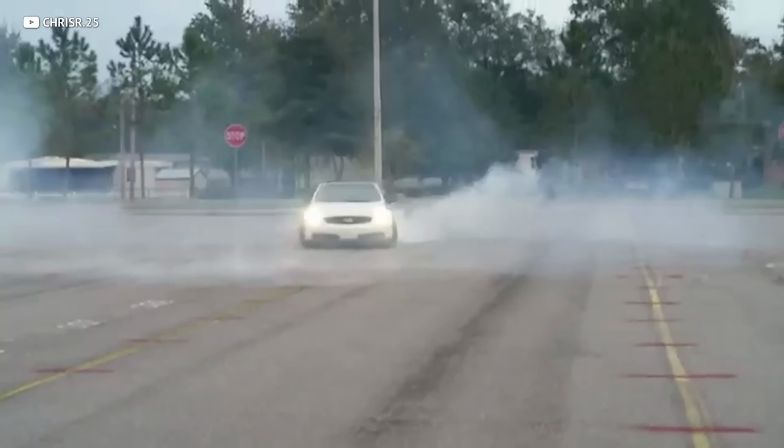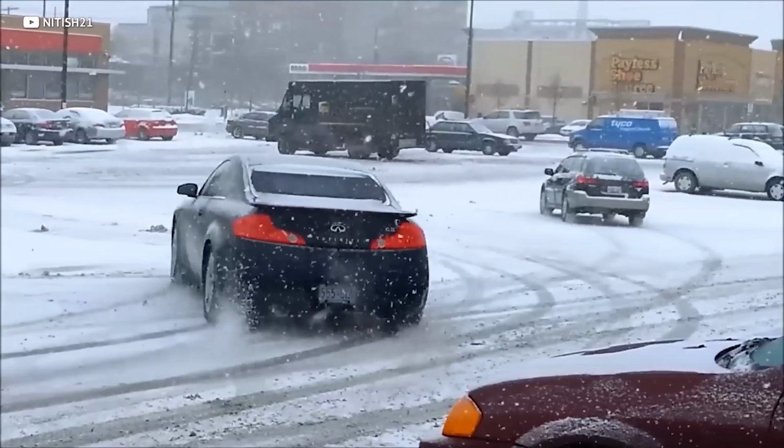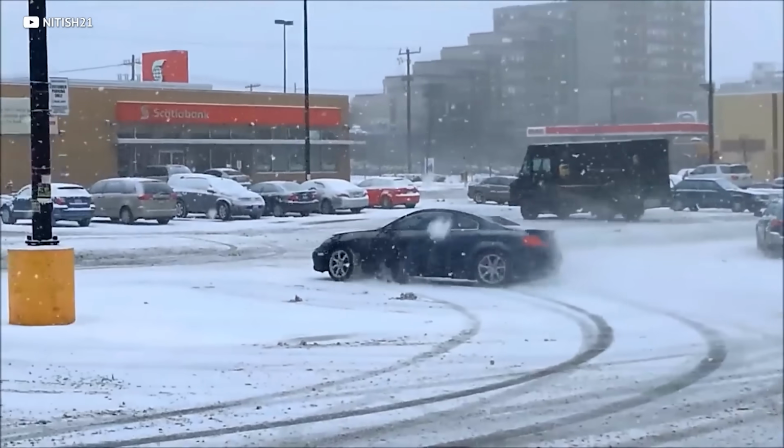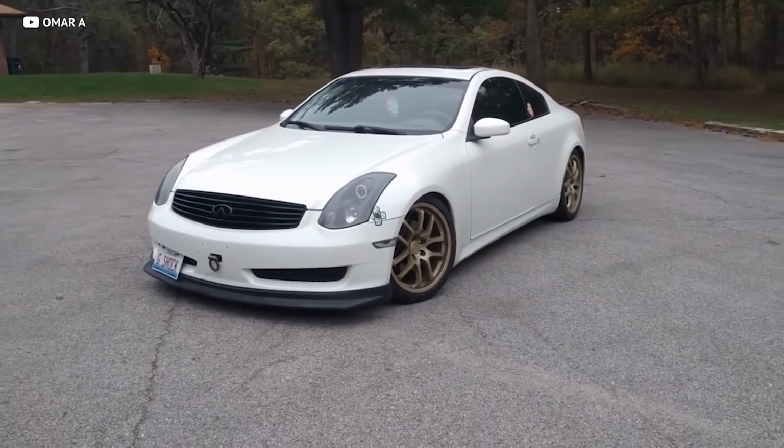But drift kids don't want automatics. They nicknamed them Auto Tragics, or maybe I did. But anyway, it's true. And that means the drift tax only applies to the manual G35s. So what does that mean for you and me? It means that we can get fantastic luxury for not a whole lot of money.